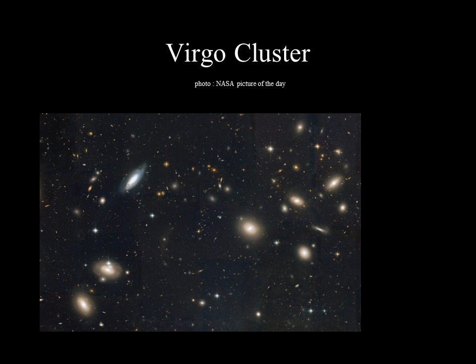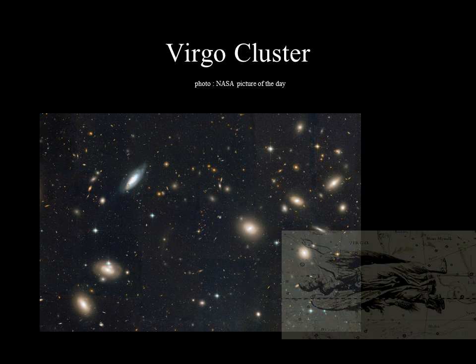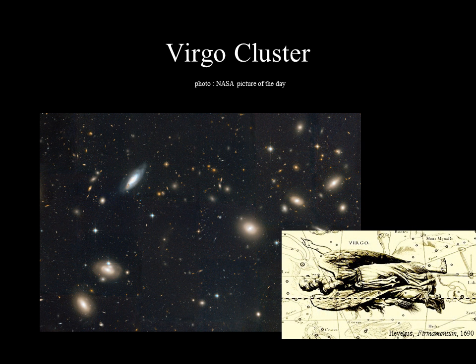60 million light years from the start of our journey, we arrive at our destination, the Virgo Cluster, the largest member of our local supercluster. It is a massive cluster containing over 2,000 galaxies, covering much of the constellation Virgo. But since we've come this far, let's peek out to the edge of the universe.